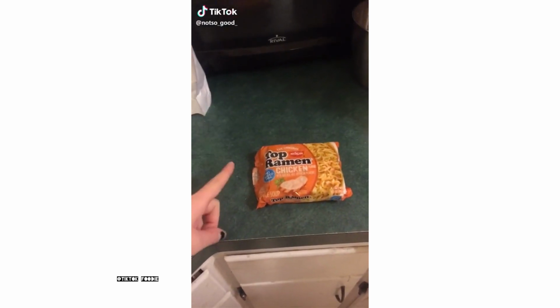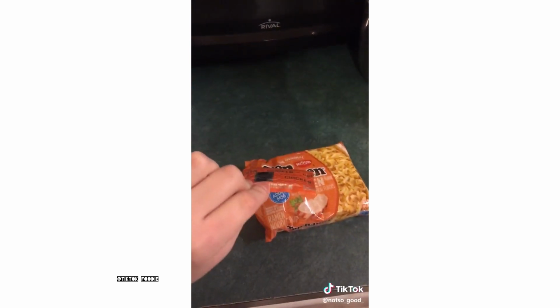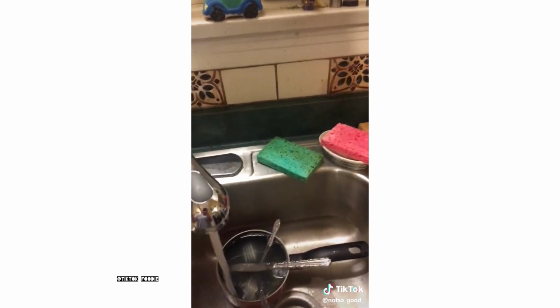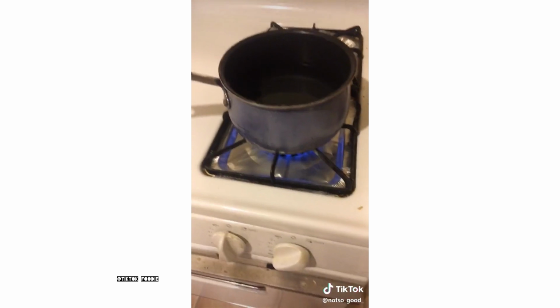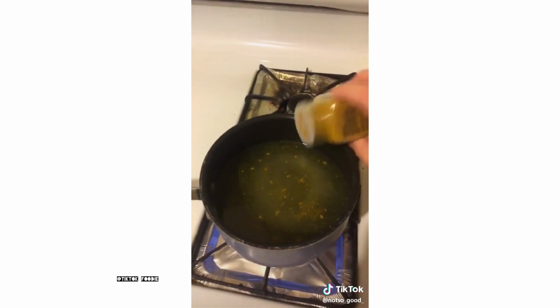My recipe for making ramen. First, you're going to want to open it and grab this little thing out of it. Now, grab a pan and fill it with some water. While you're waiting for it to boil, go ahead and add some salt. I also like to add curry powder while the water is boiling.